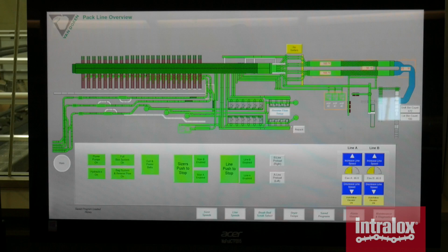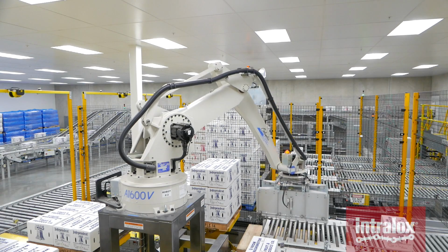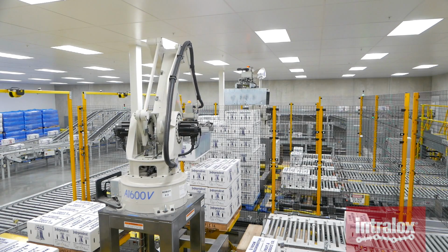Our DARB sorter is controlled by a pretty intelligent system. So it's keeping track of which box actually does successfully divert and which one doesn't divert. So when a pallet's full, we know these boxes were actually on this pallet, and we don't even have to track it with inventory because we know that it's right.